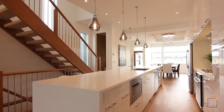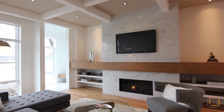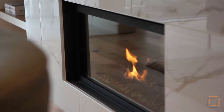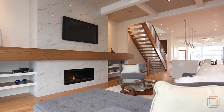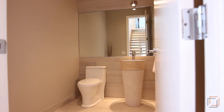Continue into the living area, complete with coffered ceilings, built-in sound system, and plenty of natural lighting. Warm yourself by the gas fireplace on cold Calgary evenings or step onto your patio on warm summer days.